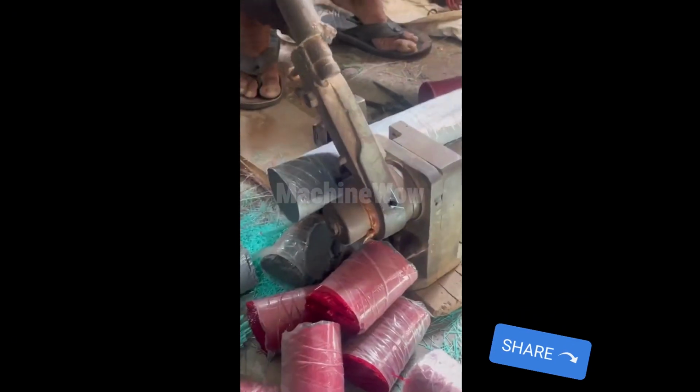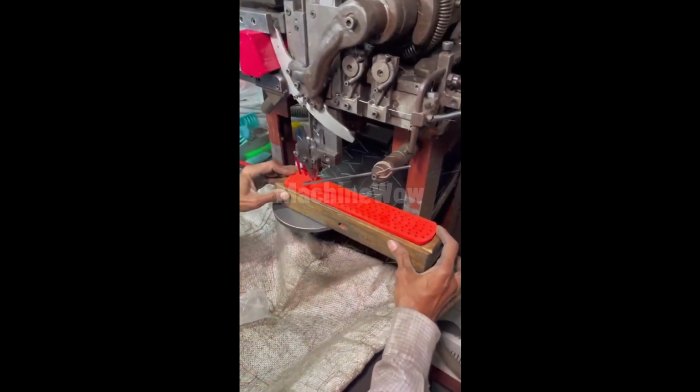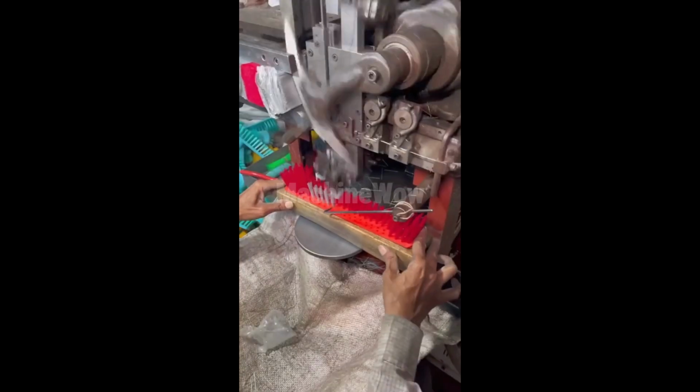Mop manufacturing is an industrial process that turns raw materials such as synthetic fibers, plastics, and metals into the finished mops we use every day. Synthetic fibers are cut into pieces of suitable length. The pieces of fiber are combined together using methods such as heat welding, gluing, or sewing to form strips of bristles. The bristles are cut and shaped according to the size and style of the mop.